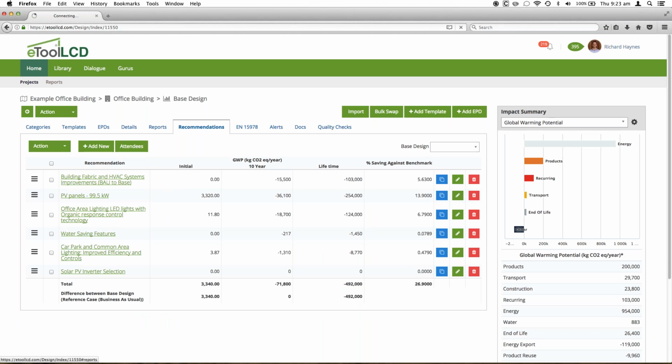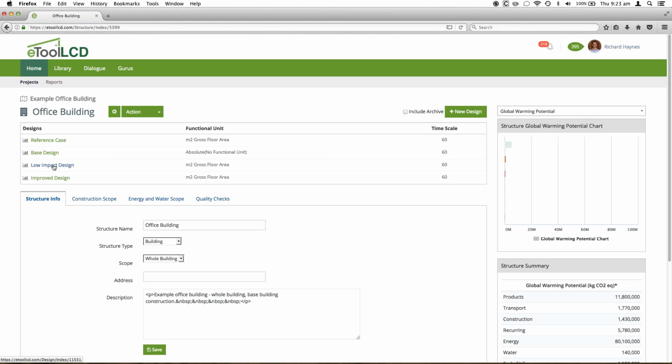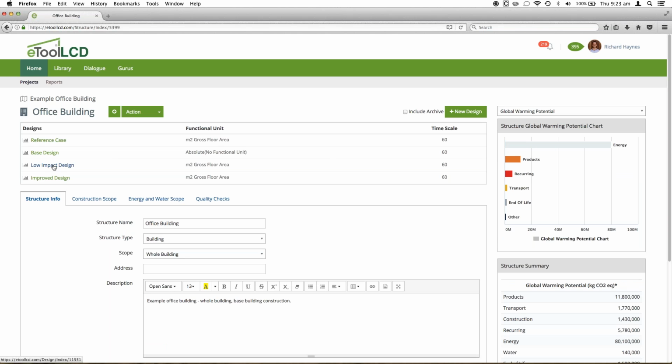And then the next thing I did was I created a low impact design where I added a whole heap of other strategies as well for the developer's consideration. So that was really about trying to influence the design, which is fortunately what Green Star are doing with this credit. So it's pretty well aligned with the way we normally use eTool here at eTool in our lifecycle design service.